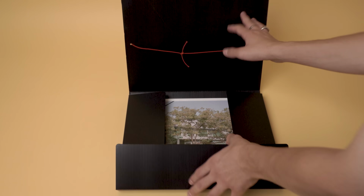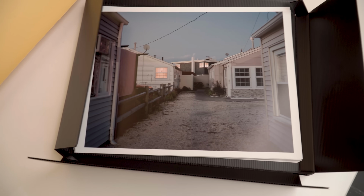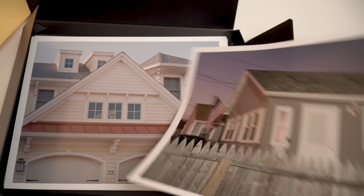Speaking of Jersey, one of the things that I got up to this week was finally starting to make a print portfolio out of all of the work that I've been making there. That project is at a point where I've been shooting for it for so long that I thought it was time to start printing a lot of the work. Just seeing all the work come together like this is so rewarding. Seeing all the prints, these are 11 by 14 prints on some luster paper. I just printed these on an inkjet Epson printer.